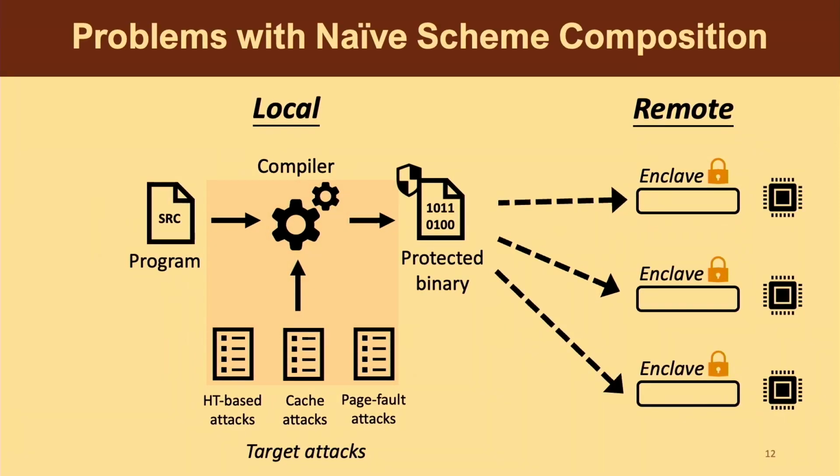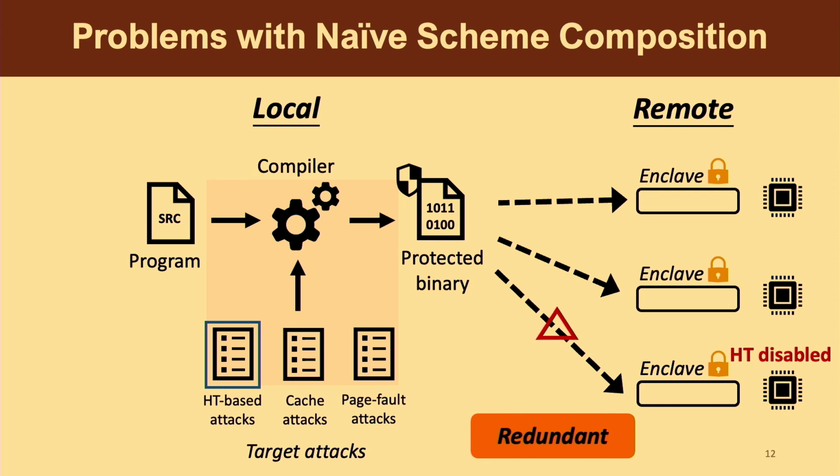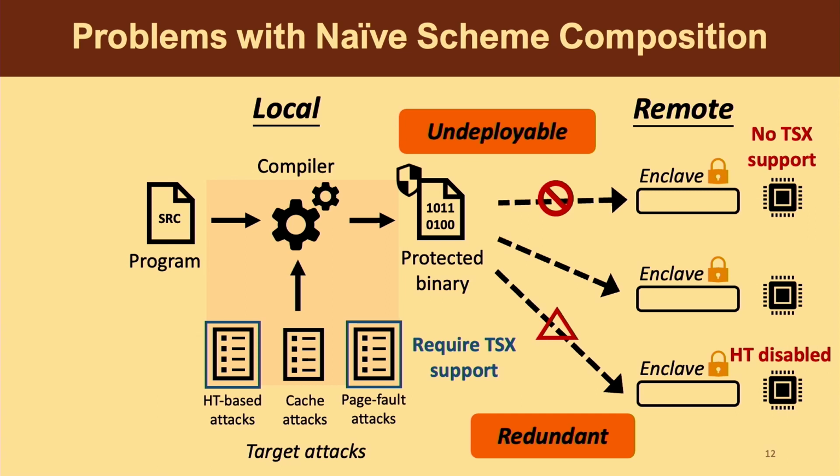Unfortunately, naively composing multiple mitigation schemes locally creates several problems for distinct remote platforms. For example, if the remote server already has hyperthread disabled, the scheme targeting hyperthread-based attacks will be redundant and incur unnecessary performance overhead. Meanwhile, if there's no Intel TSX hardware support on the remote server, the binary hardened with TSGX, a scheme against page fault attacks, will simply fault on TSX instructions, making the application undeployable.